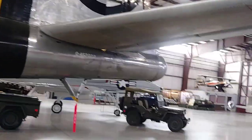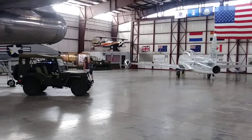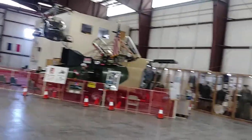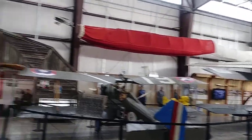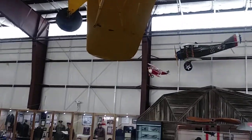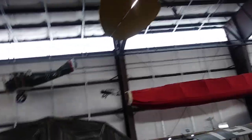And there's a Skybolt over there. Did you see the Skybolt? There's an F-4 Phantom. You see the Skybolt over there? They've got an airplane in there that I've actually flown. Just another Cub. And a SPAD. I wonder what the license number is. I can see the N-number back here.